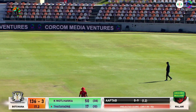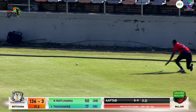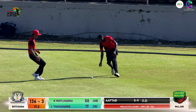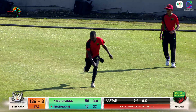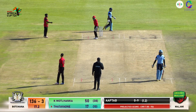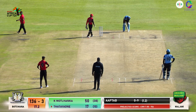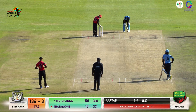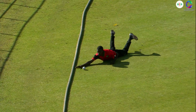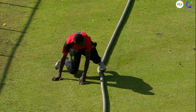Losing his shape again, no fine leg. A bit of a chase for the man who's just had to come around from square leg. What a brilliant bit of fielding. What an effort, brilliant commitment. Although they've run 4. Because, as I said, he had to make his way from deep square leg, come around. We've been saying they do not have a fine leg, which is almost unheard of, particularly when it's a spinner.